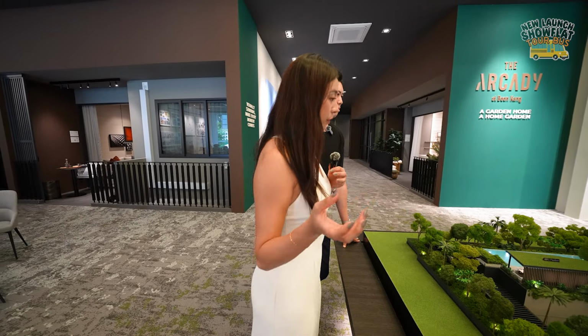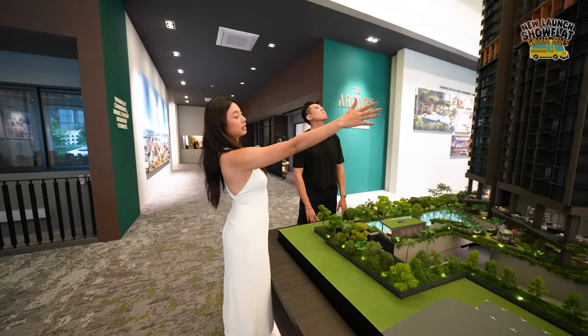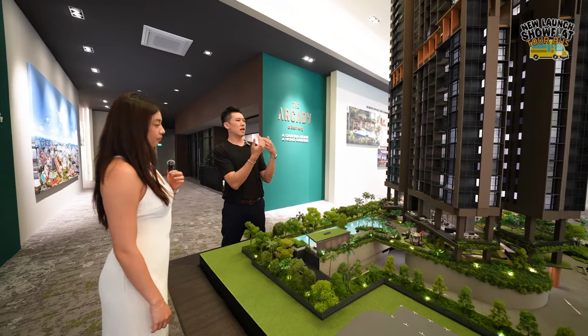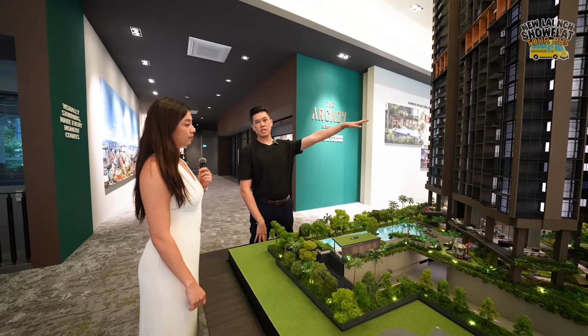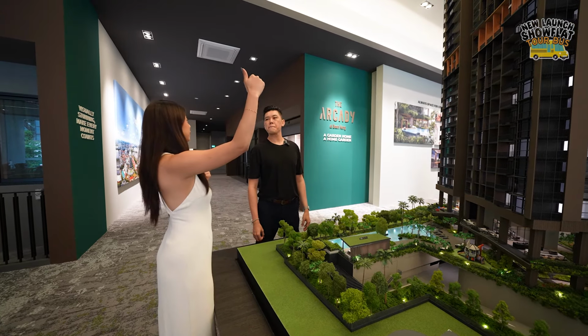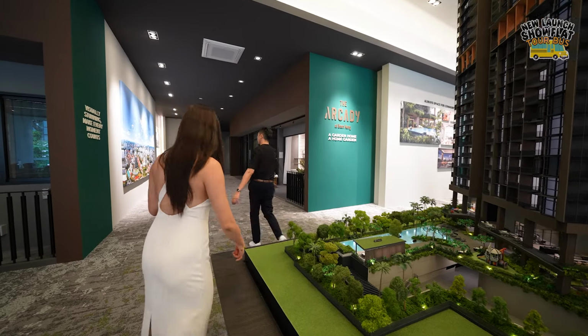To orientate everyone, this side is north facing, and the other side is towards the south. This is the Kallang River view towards the RCR, the Potong Pasir area. The other side, of course, is the city view. So you get two different kinds of facings, but I think on both sides, if you are high enough, you will definitely get a very nice city view. Let's really have a look at the view.